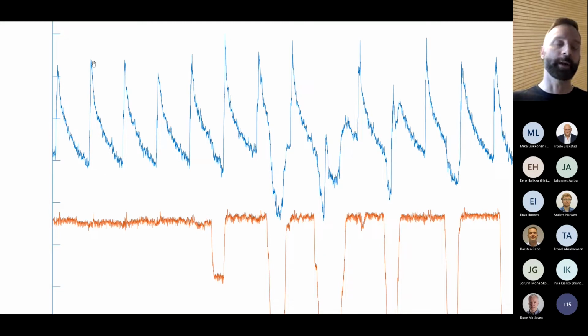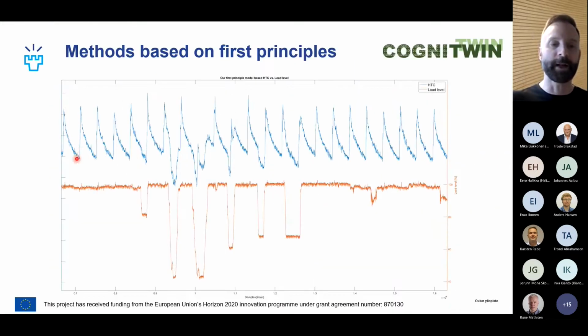The blue one represents the efficiency which can be derived from data. This is the efficiency of the heat exchange between the flue gas and the steam, which can be utilized, which is derived via a physical model using process measurements. And the red one is the load level of the power plant, what you can see there. So you can see in the blue curve, which is the efficiency curve, it's kind of a sawtooth looking figure. So that means we jump up in some cases.